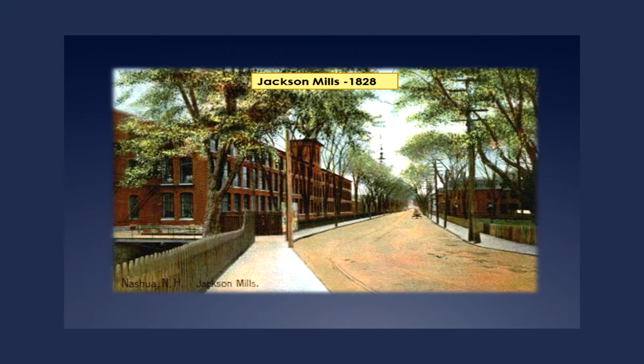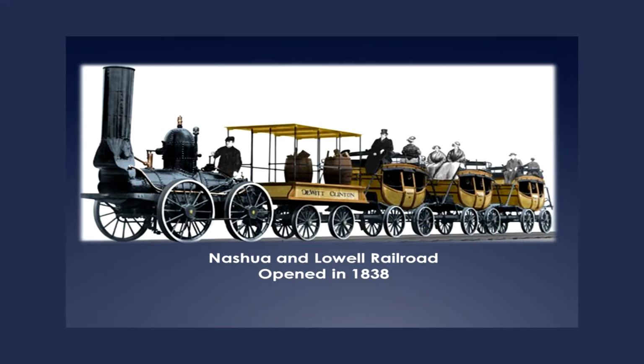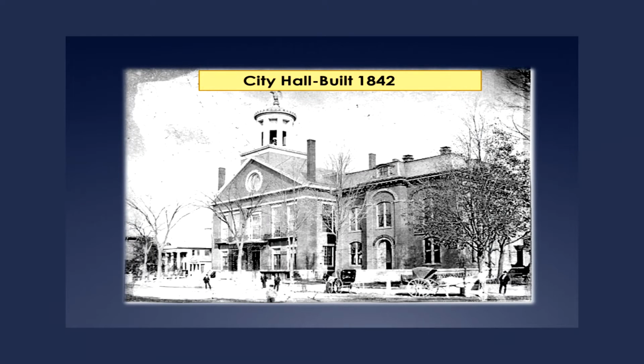Included with all that technology was the Nashua and Lowell Railroad, which was opened in 1838. So you can see that we are a thriving city with communication, transportation. We had it all. The city hall, this particular city hall, was built in 1842.